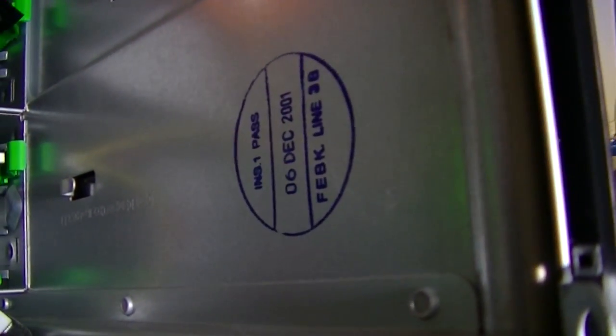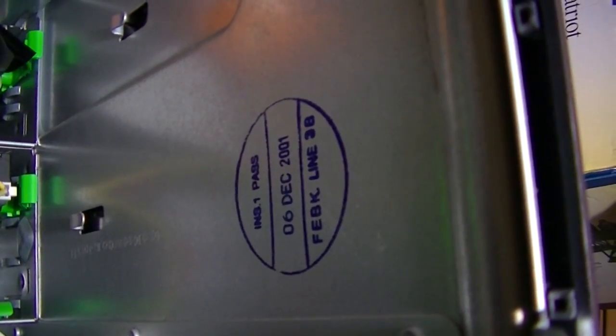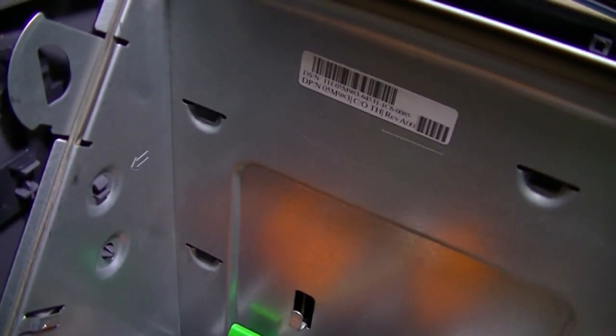This case was manufactured in December 6, 2001, so it was manufactured just a couple weeks or so before the entire computer was assembled. You can see the Dell part number there for the case itself.